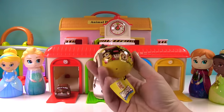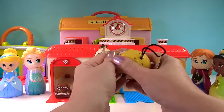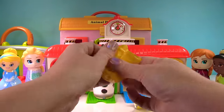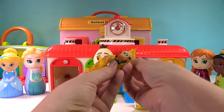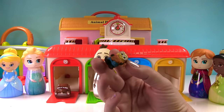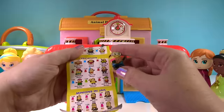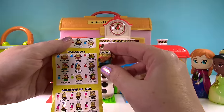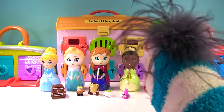And it is a Minions Minis! What's inside? Come on out, little minis. Let's see that blind bag. Woo! Are you guys excited about Despicable Me 3? I know I am. Oh, look at this guy. He's playing guitar, or is that a ukulele? And it looks like he has a flower lei on him. From Vacation, we have Ukulele Minion. Woohoo! We got all the princesses and Olaf back.